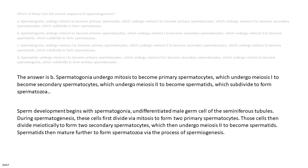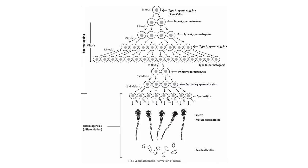The answer is B. Spermatogonia undergo mitosis to become primary spermatocytes, which undergo meiosis I to become secondary spermatocytes, which undergo meiosis II to become spermatids, which subdivide to form spermatozoa. Sperm development begins with spermatogonia, undifferentiated male germ cells of the seminiferous tubules. During spermatogenesis, these cells first divide via mitosis to form two primary spermatocytes. Those cells then divide meiotically to form two secondary spermatocytes, which then undergo meiosis II to become spermatids. Spermatids then mature further to form spermatozoa via the process of spermiogenesis.